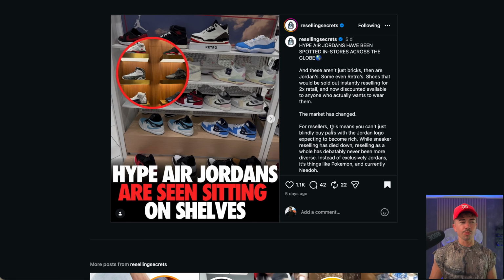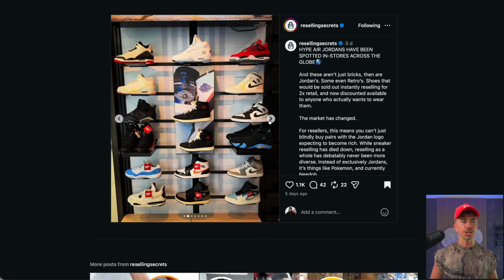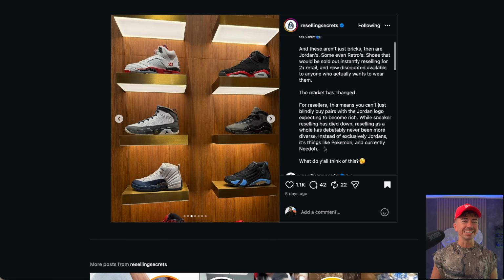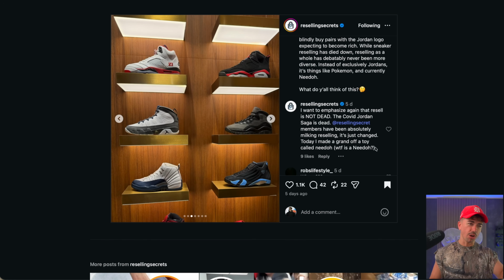Now, they go over the same thing where it's basically, you know, Jordans are sitting, it's not 2020 anymore, things have changed. Obviously this page is followed by a lot of resellers, so they talk about, hey, instead of exclusively Jordans, things that need to be resold are Pokemon and currently Nido, which I have no idea what that is, but the resale world, they are rampant. They seem to find stuff to resell instantly. So they've moved away from Jordans, and obviously they're now sat on shelves, but they swapped it to Pokemon, and that is a huge thing still to this day.